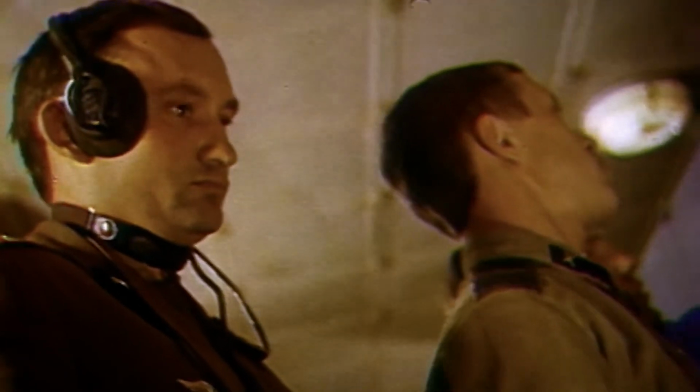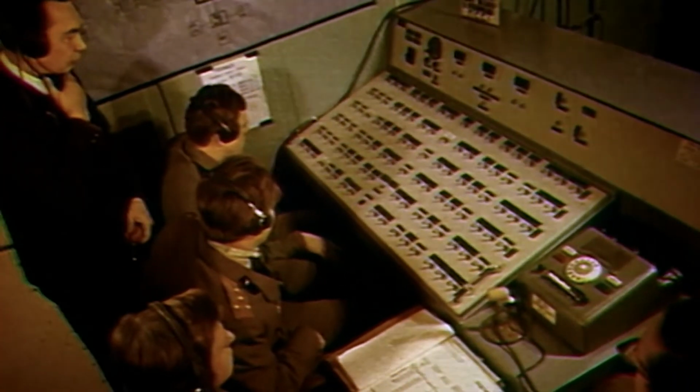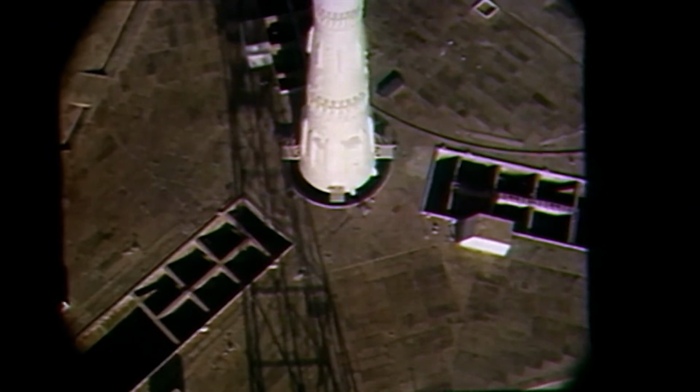Because of our limited resources and capacity, we had to do the bulk of the development of the rocket stages during test space flights. We planned 12 unmanned launches, and we only planned manned flights for the 13th and 14th launches. The first unmanned test of the rocket took place in February 1969.